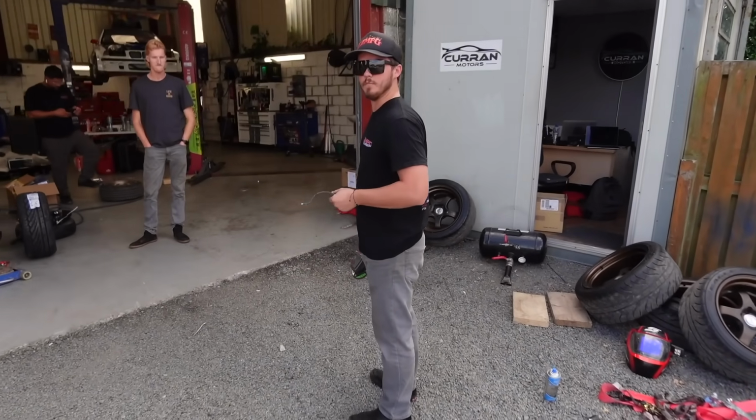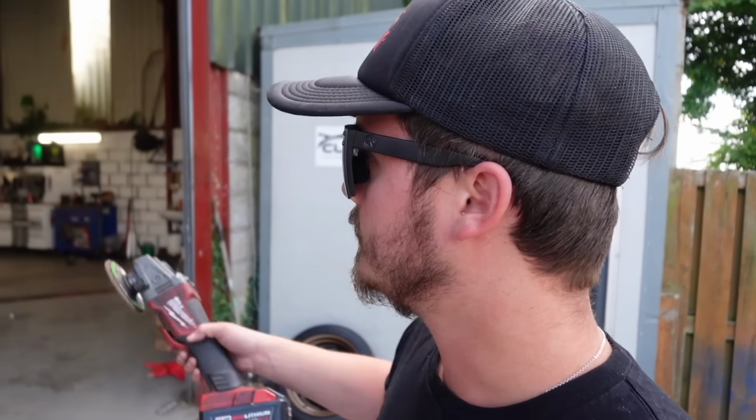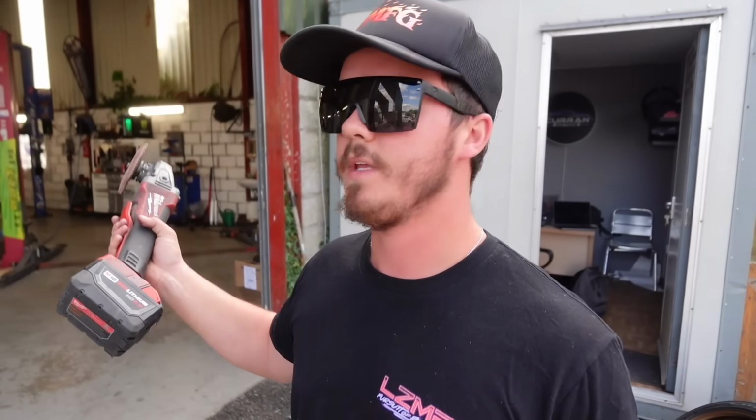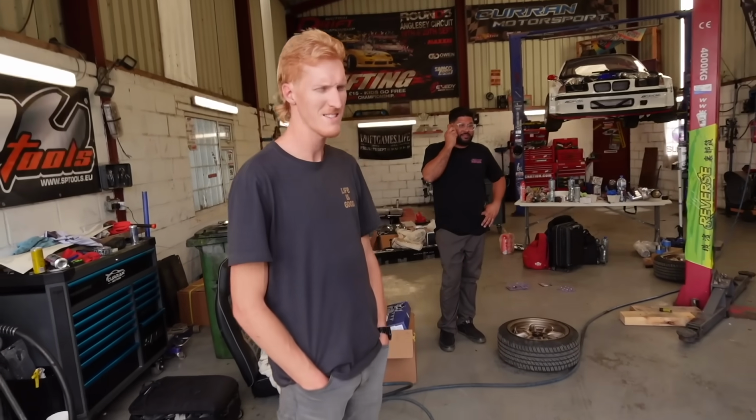Owen, how you doing? Pretty good. What are you working on? Making a hoop. Hoop for what? The, what do they call it? Shaft. Oh, it's a prop shaft? Yeah, prop shaft hoop. Hey, Ginge. Hello. Welcome to Ireland. It's great here. I feel like I'm still in Florida, but it's just Ireland.